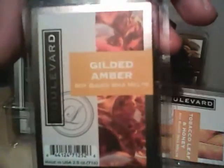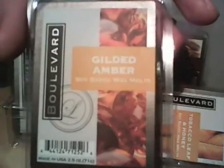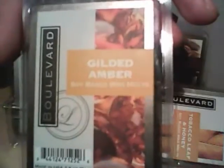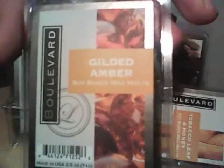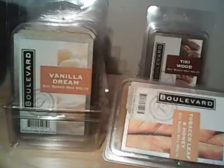It smells like a really nice amber. I'm getting a little bit of smoke in the background. I think I'm also getting a musky cotton kind of scent in here too, which is interesting, but I do smell an amber, so it smells amazing. It just smells really light.